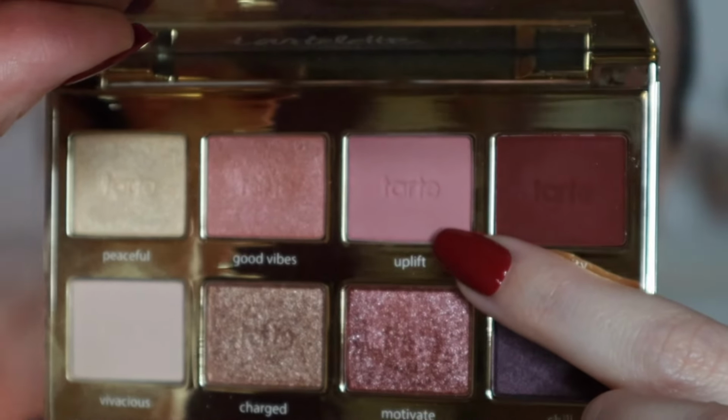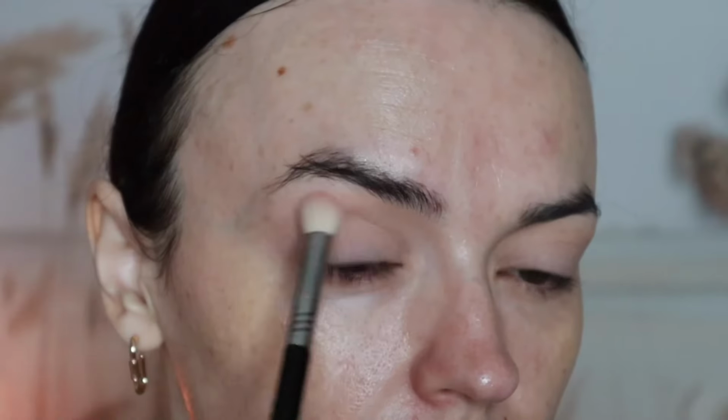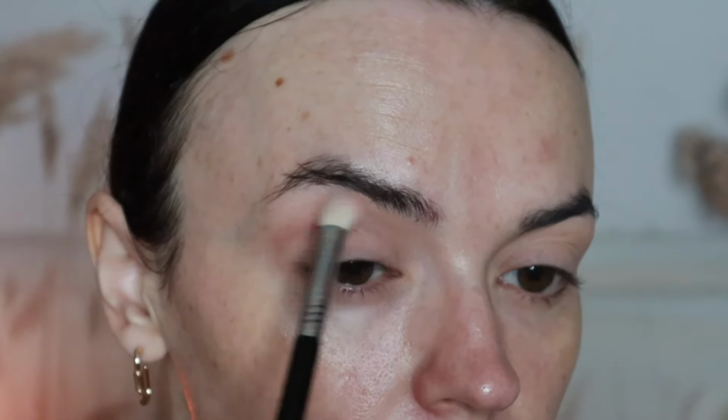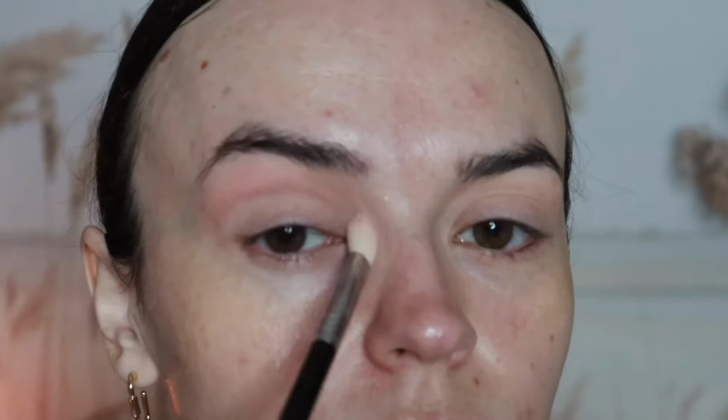I'm going to take the shade Uplift on a Sigma E24 and let's run that into my crease. I know people love to pick on Tarte for their, well, boring makeup as they call it, but honestly, I think that's what I like about the brand, that they are more on the boring side, because so am I. So that shade's pretty. It's just a really soft, really light berry pink. I don't know how it'll look on camera, because sometimes the shades look a little different on camera, but it's just a really pretty color.